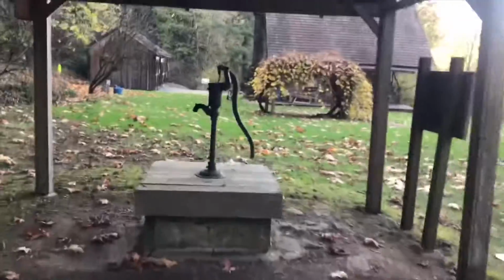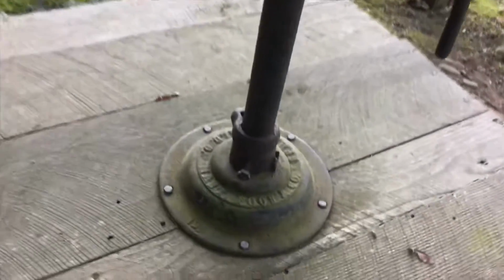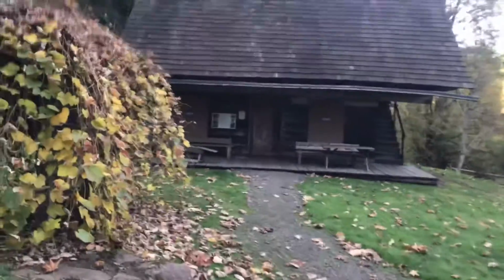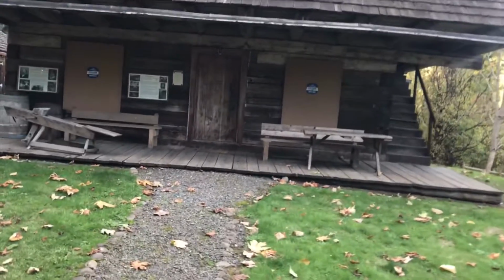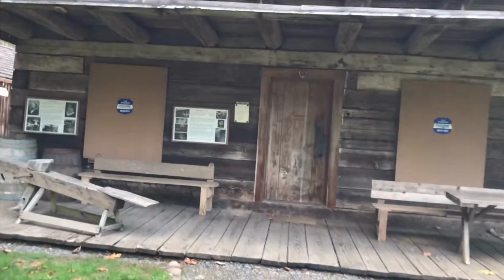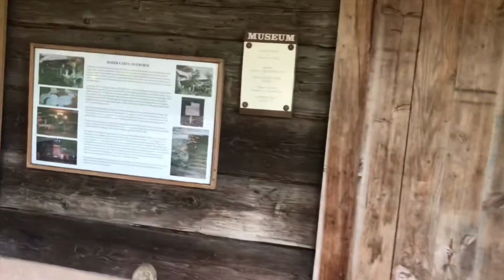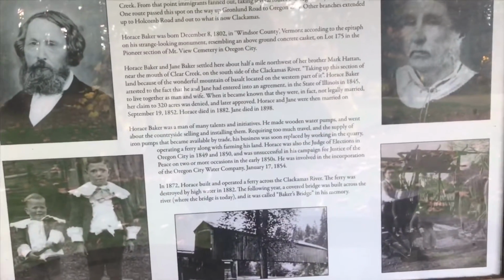Looks like an old water pump. Cool. Here's the cabin. Built in, I think, 1846 by Horace Baker. They lived out of their wagon while they built this. But the interesting thing is they didn't use any nails or anything. Oh, here's what the Baker family looks like. Really neat.